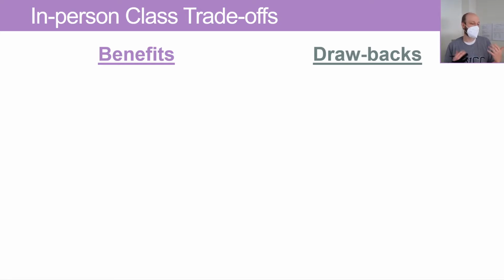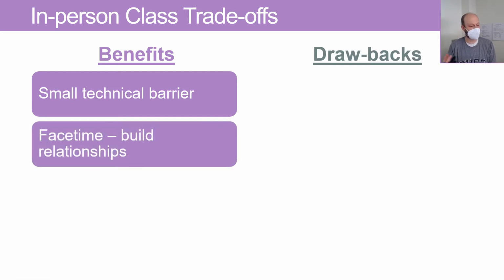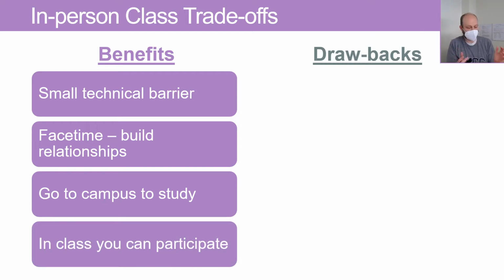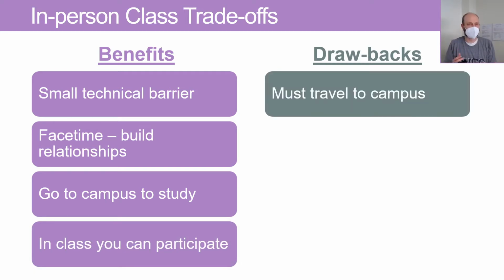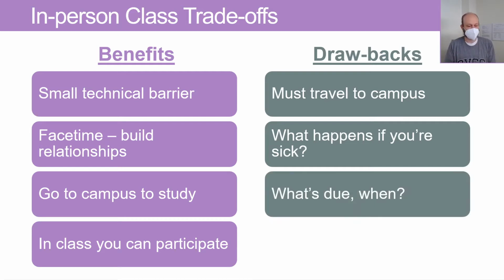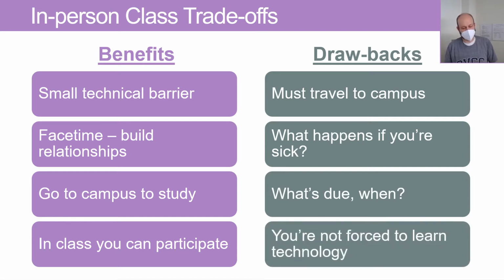So here I'm presenting it in contrast to what I was doing before, the in-person stuff. In person, you could see the same sort of thing, but the opposite. Its benefits: there's no technical barrier there, and you can build up FaceTime and go to campus to study. But then the drawbacks are, well, now I have to travel to campus. And what if I get sick? How do I catch up with this, right? Do I make that decision to stay home and try not to get my classmates sick? Or do I come in sick to power through, which is what most people end up doing? Keeping track of what's due when can be tricky. And you could view it the other way: what if this were the default?